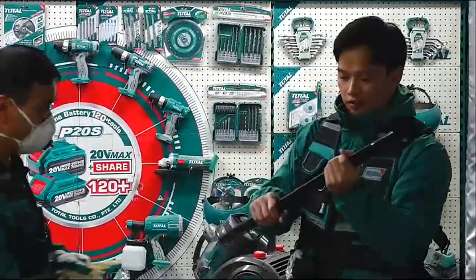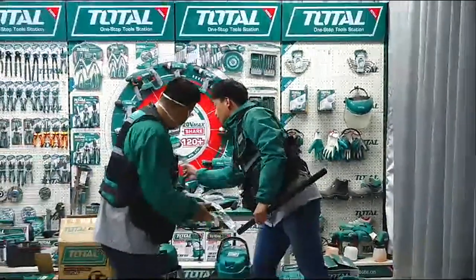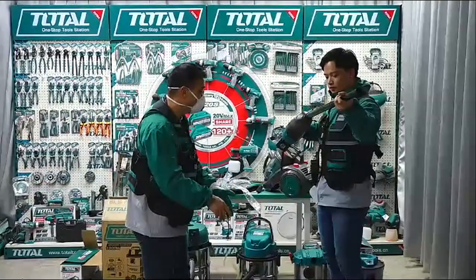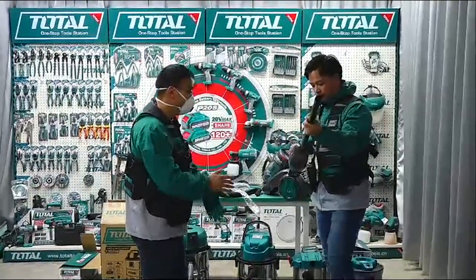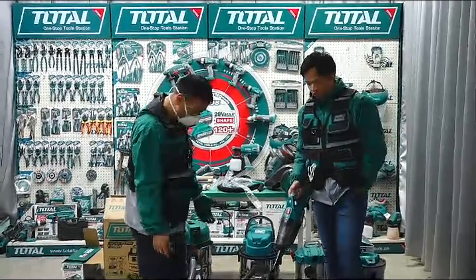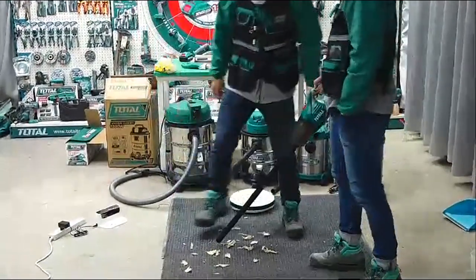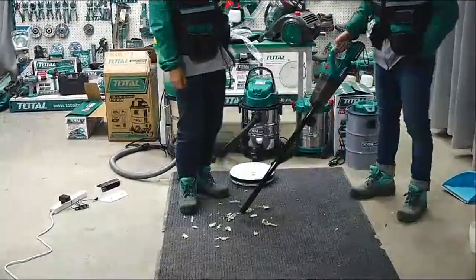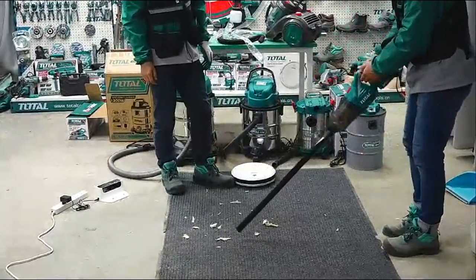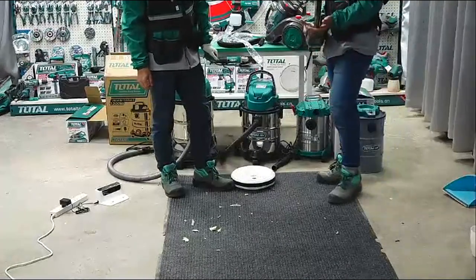So you can connect the extension, and we plug it here. Now I can clean like a gentleman, no need to bend like this. Yes, like playing golf, right? Oh, very easy. And it's just in soft mode.